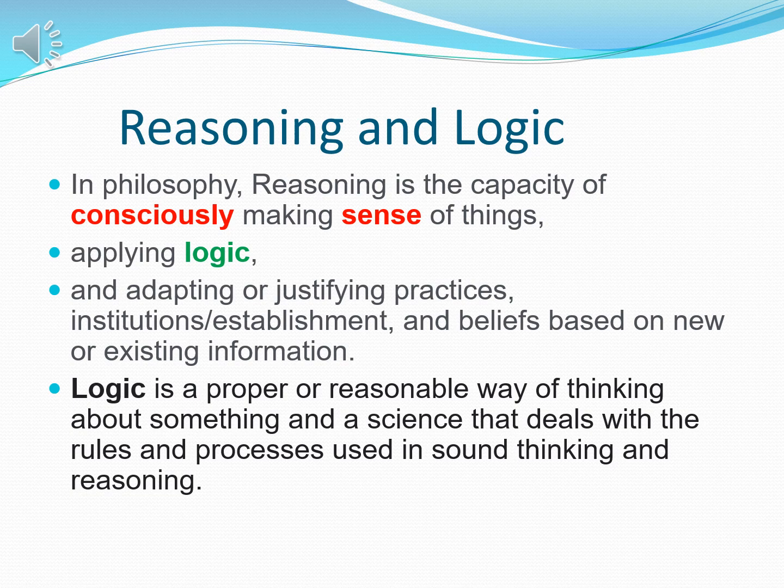So logic is a reasonable way of thinking about something, and a science that deals with rules and processes used in sound thinking and reasoning. So what is logic? Logic is a proper or a reasonable way of thinking. We think about things in a reasonable or proper way, and it is a science that deals with the rules and processes used in sound thinking and reasoning.